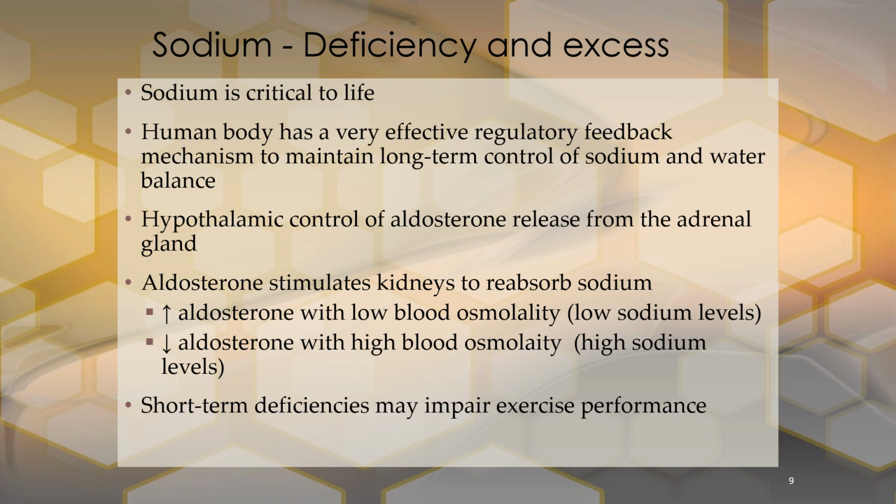It's important to be mindful of your sodium intake, especially if you have certain health conditions, and to follow advice regarding sodium consumption and fluid intake. If you experience any concerning symptoms or suspect an electrolyte imbalance, seek medical evaluation and treatment. Sodium is something that is critical to life, and the body has a very effective regulatory feedback system to maintain long-term control of sodium and water balance.